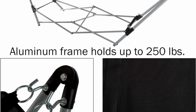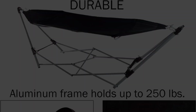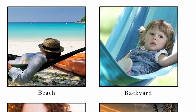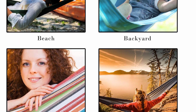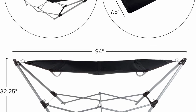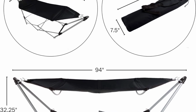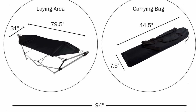The design allows you to swing, although just enough to call it swinging. It is very easy to set up. It folds and unfolds like an umbrella. Weighing 22 pounds, it's not the lightest model out there, but it is light and compact enough to be portable. A carry case measures 44 by 7.5 by 7.5 inches. It has padded shoulder straps to make it more comfortable to carry.